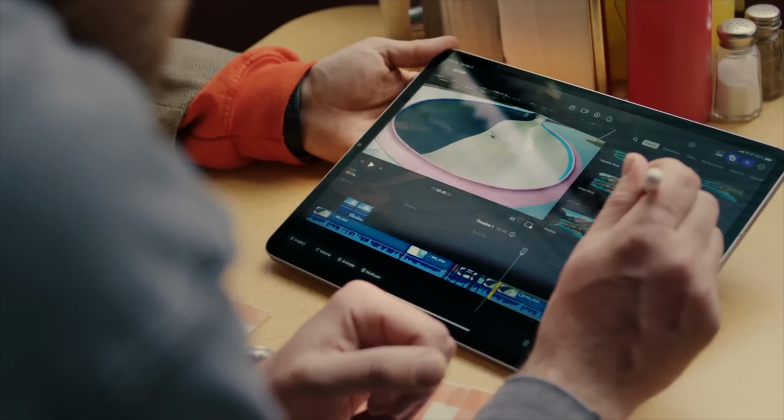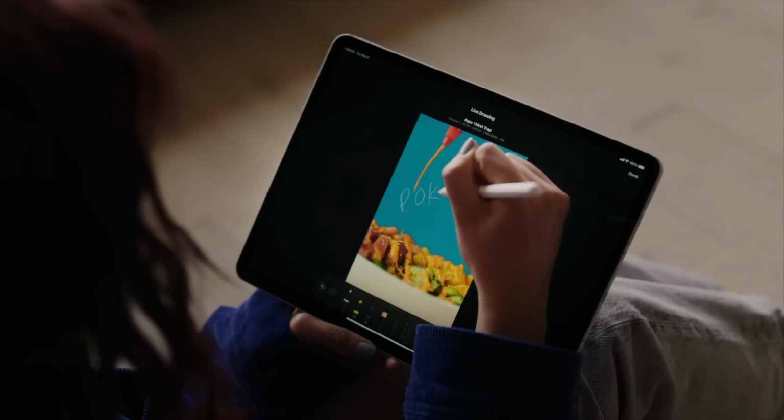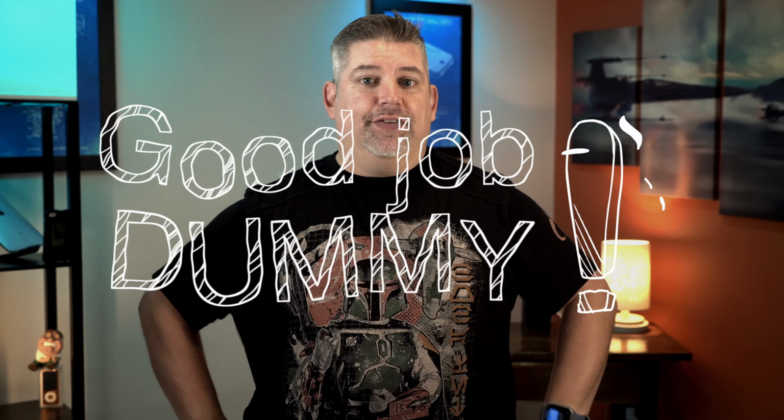A couple other things I wanted to point out that are only available for the iPad. Now obviously you do have the ability to use the Apple Pencil. Now this is something I really like. You can add live text to a video, which is something that I would like to use because when I mess something up, I can easily make fun of myself.